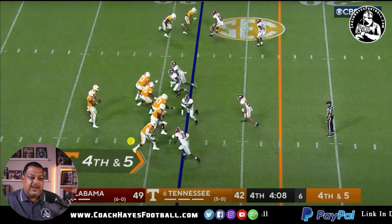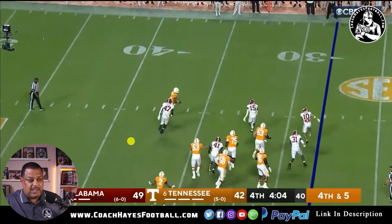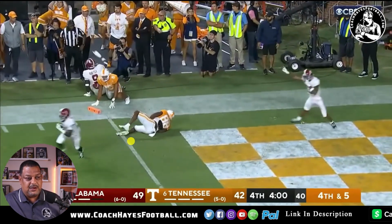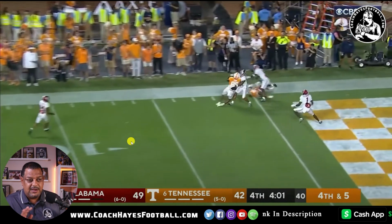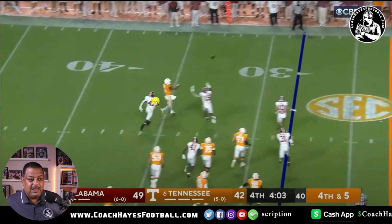Down by 7 right now with 4 minutes left in the game. 4th and 5. Okay? He does an excellent job. And this is why I put this as bad. I know it ended up being a touch play interception, but then they called it back for pass interference. All that's kind of questionable. I get it. But here's why I put this as bad.